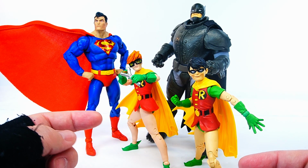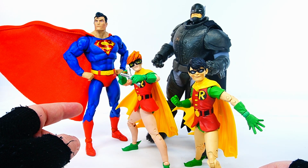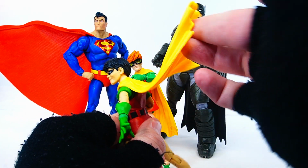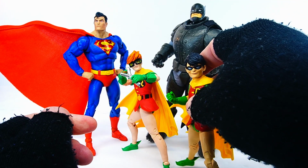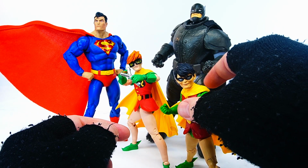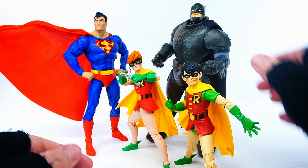I'm happy for them. I wish, though, that the bendy wire cape thing did not come so late into the line, because I just absolutely hate these. There's nothing to do with them, and they're so hard to flip up when you want to make them look wavy. And they weigh the characters down. I'm already having trouble with that loose foot, that tiny, tiny foot.